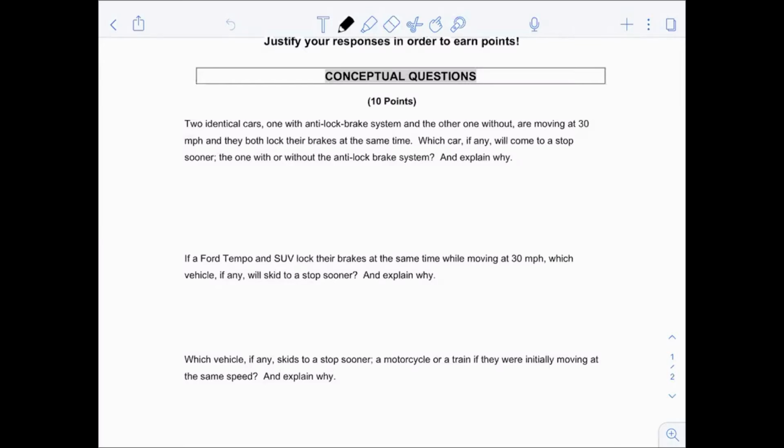Okay, moving forward, you've got a Ford Tempo and an SUV, locking up their brakes at the same time, while moving at the same speed. Both of them are going at 30 miles per hour. All right, so which one will skid to a stop sooner? The wrong answer is the Ford Tempo will come to a stop sooner, or the SUV is going to come to a stop sooner. So if you got 0.25, obviously your answer does not reflect reality. Both of them will skid to a stop at the same time. Okay, that's the correct statement.